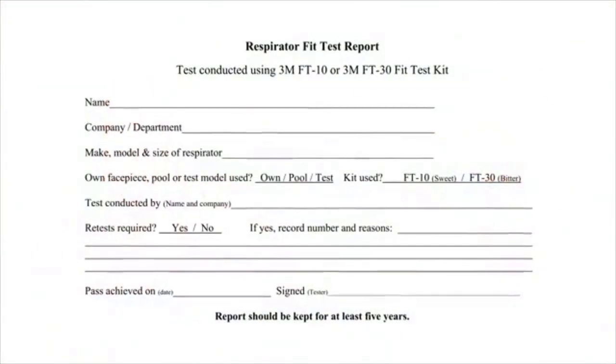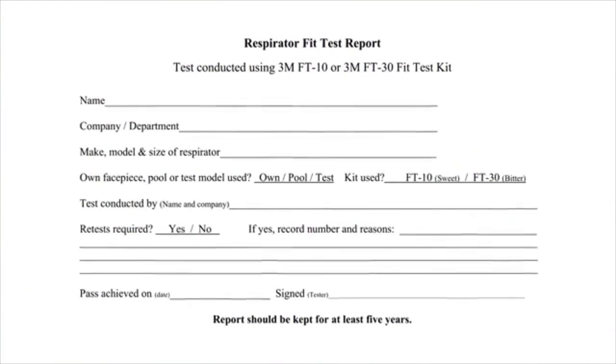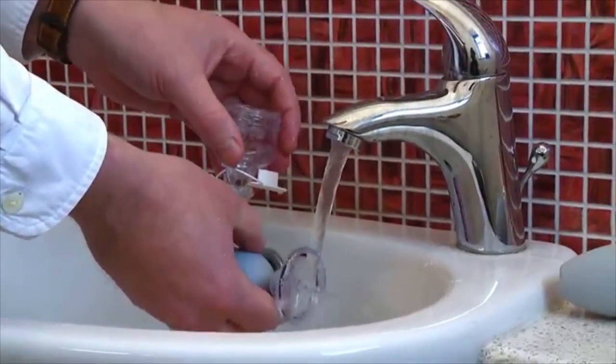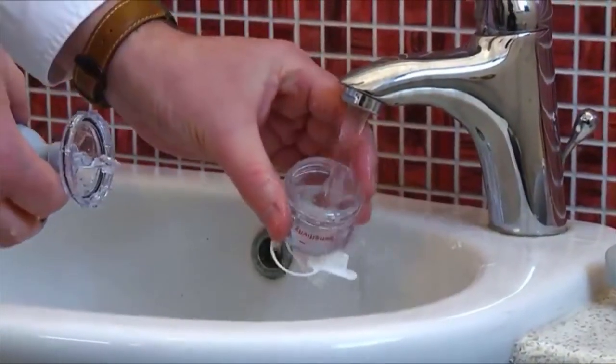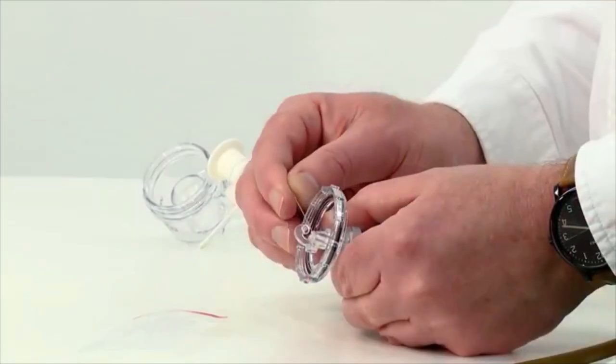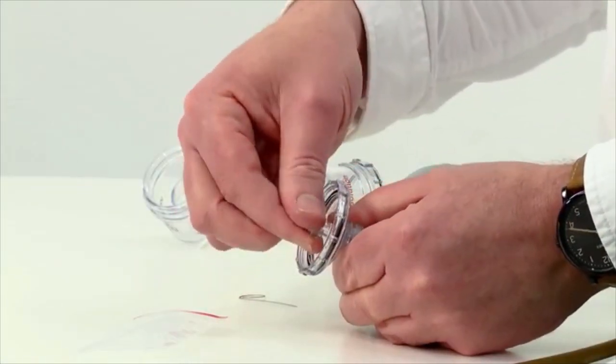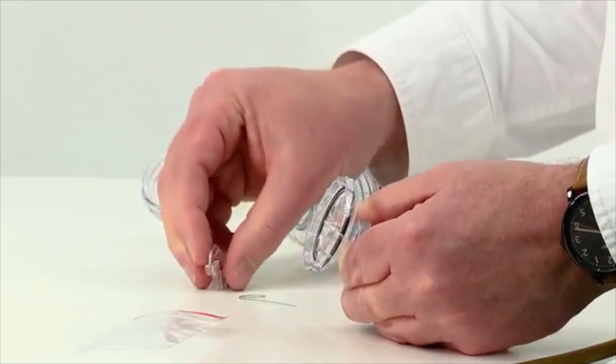After the test, a record should be created. Use the 3M records available on our website or create your own. The nebulizers should be thoroughly rinsed out after use and wiped dry. If the nebulizer becomes blocked, it can be cleaned with the pin provided or the jet can be replaced.